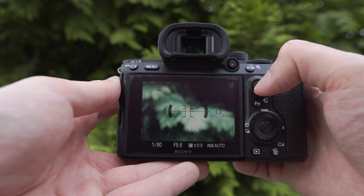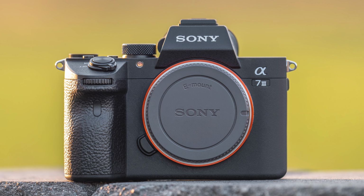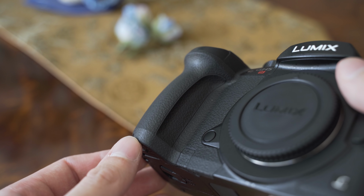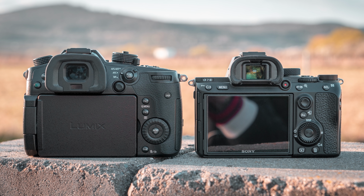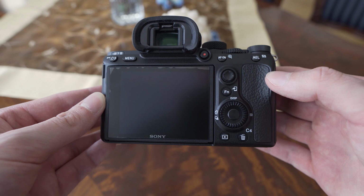There is one on the GH5, it also lets you access time-lapse mode, so thumbs up for that. GH5 has slightly better grip, although the grip on A7 Mark III is very well shaped as well. Overall, the handling is better on the GH5. Sony makes up for that by being smaller, so that is a matter of preference.